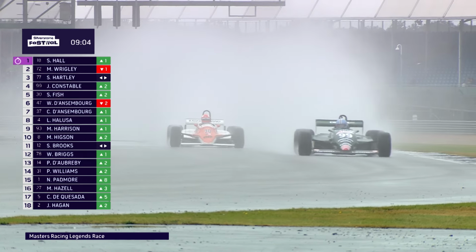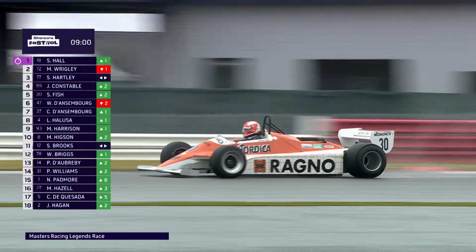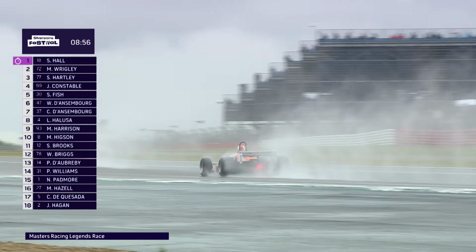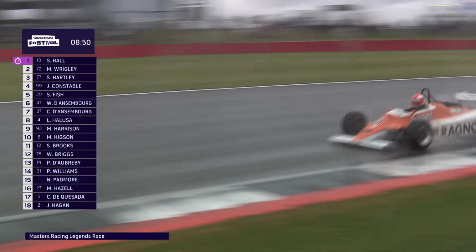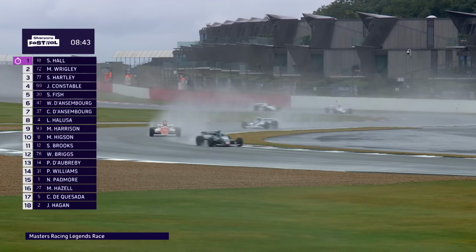He's got the ability, but whether he's worked out how the car is going to go in the wet or not remains to be seen. He was up 7 places on the first lap, so Nick Padmore certainly, in the lower reaches of the top 20, has made his way through quite comfortably. It remains to be seen whether he can make much more progress. It gets harder as you go further and further up the field.